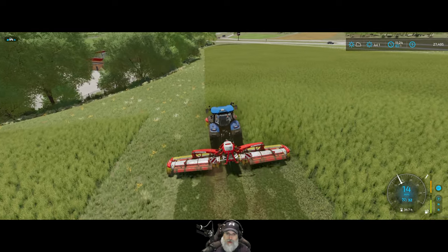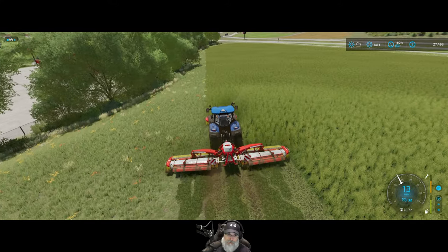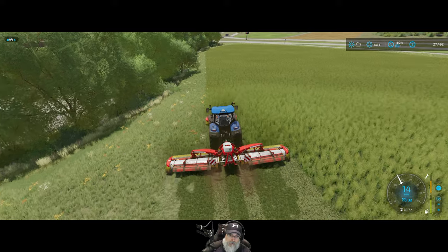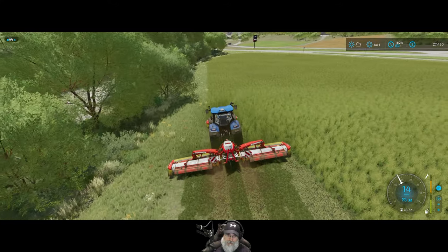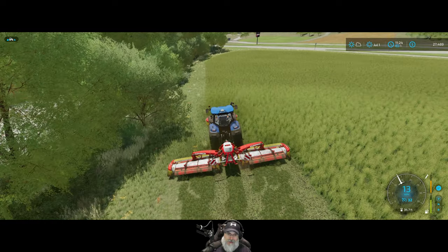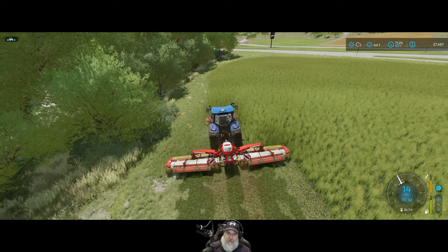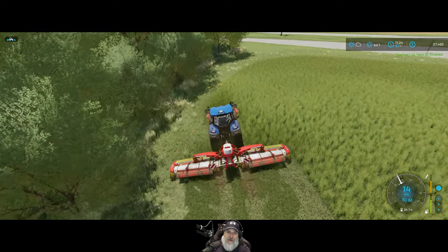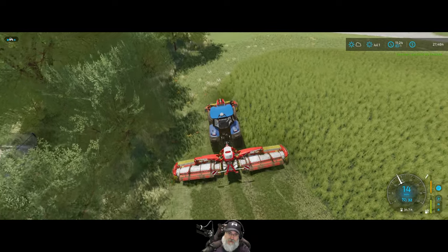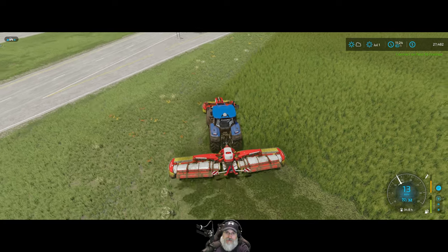I'm going to try and work it out too, to where I keep this mower to do my field too, before we turn everything in. But eventually, I'm planning on owning this mower. I'm just watching the sales for it. If it comes up on sale, we're buying it. If I don't have enough money to buy it, I'm going to take out a loan. Because it's $75,000 brand new, and I just want to see if I can get it used. It's quite expensive.